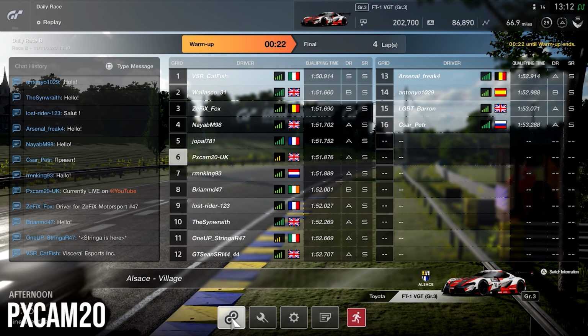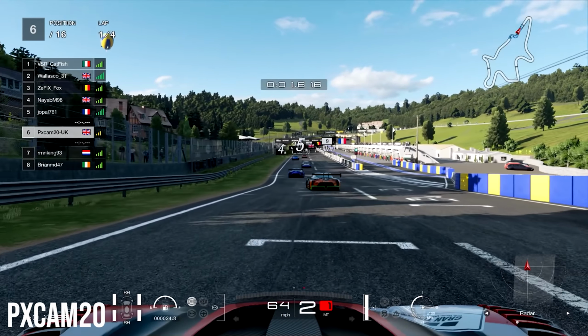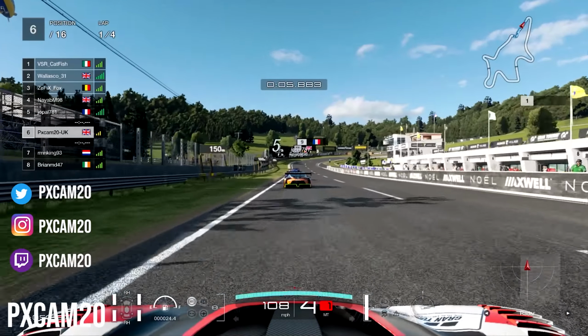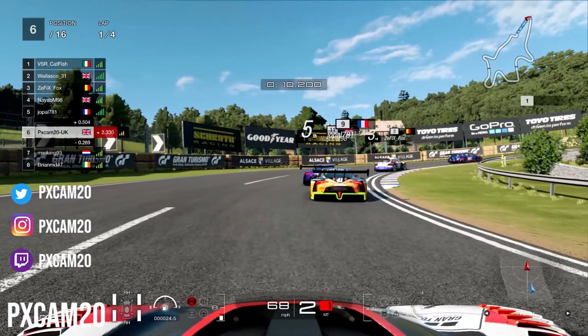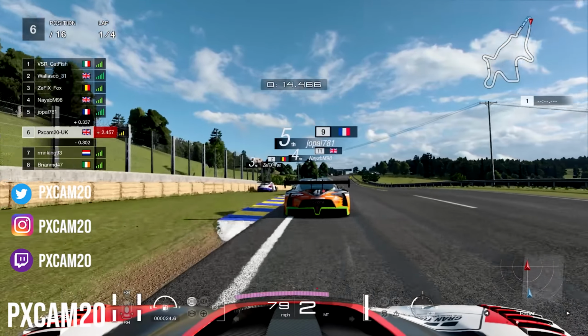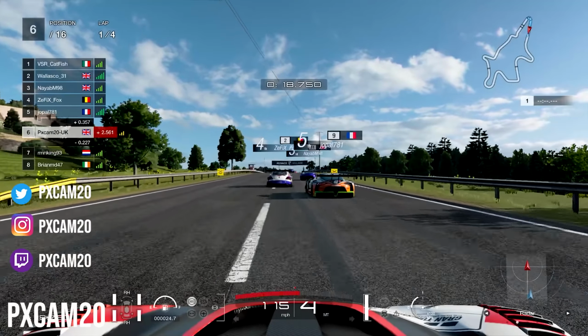Let's jump straight into this race. As we jump into our first race now, we get our 3, 2, 1, and away we go. Starting in 6th place, we are crossing the start-finish line as we head into turn number 1. Trying to use as much of the track as we can. We accidentally make contact with the dirt, but don't go as far to the left like the Belgian does right ahead of us. So he decides he wants to go off-roading, loses 1 position because of that.